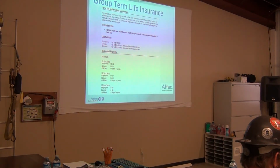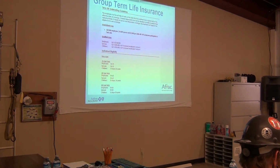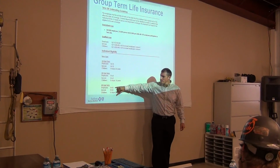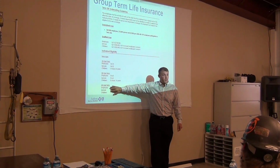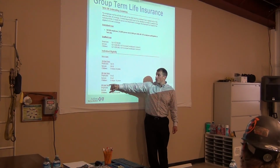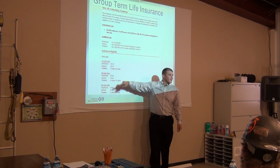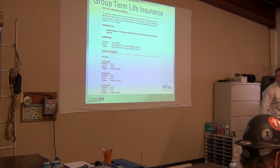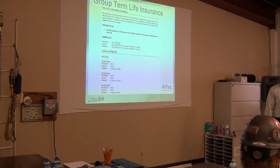It depends, so you're right. If you notice here, if you're 55 and under, you can do the 30-year term. If you're 65 and under, you can do the 20-year term, or the 10-year term. If you're up to age 70, but older than 65, you can do the 10-year term. If you're 71, you're out of luck, right?